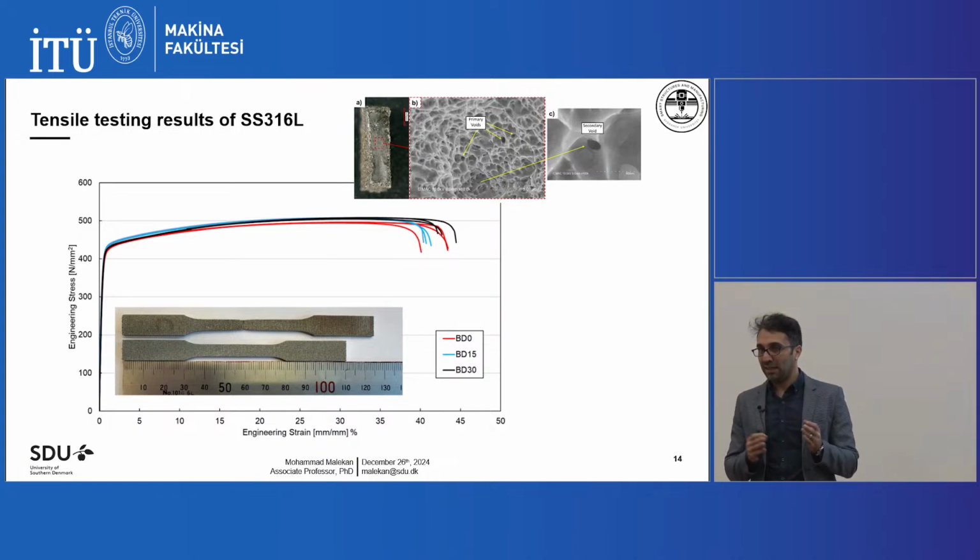But we saw that using this machine, we see that level. Again, it changes if you go from one machine to another machine. It's not fixed. If you use the same set of process parameters and we use another machine based on LBPF technology, I don't think that we are going to get exactly the same mechanical property. Okay?